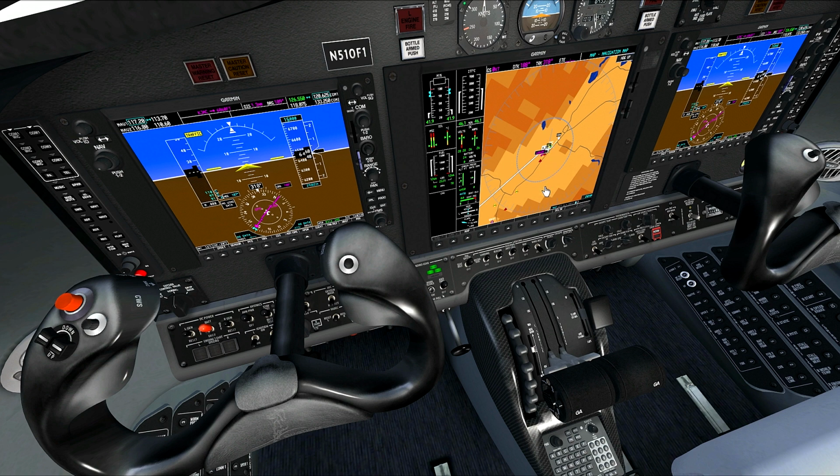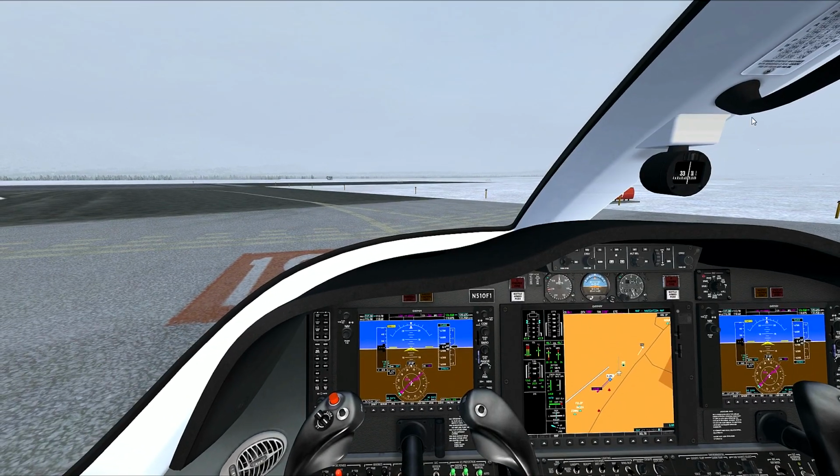I see some traffic on the display. There's a couple in here on the approach. Wonder if the tower's aware of those. There's one on the runway. There's one back there. So I don't know if we can beat him out or not. I see his lights. We'll just wait and see.